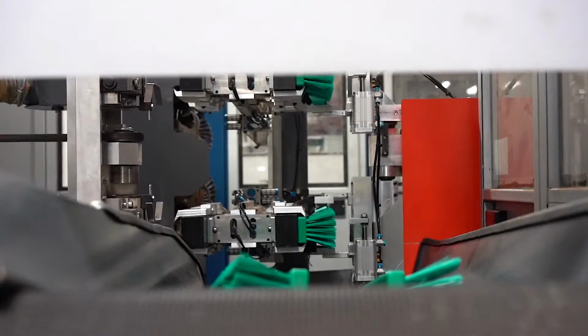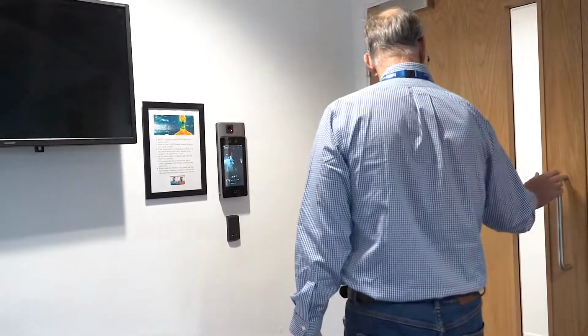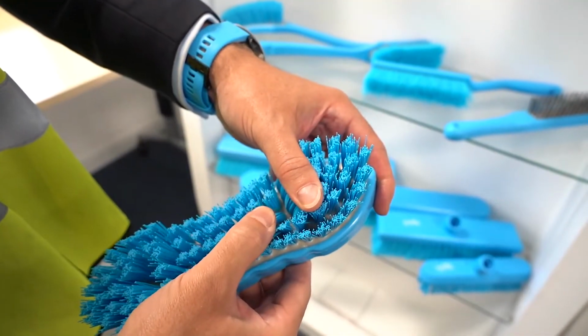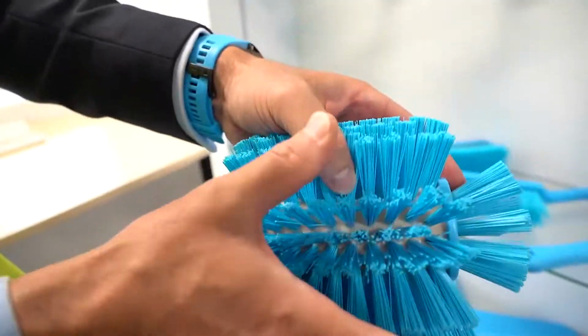The next step is the Hillbrush trade secret, in this room behind me. We're flooding the brush backs with antimicrobial resin to further secure the filaments and seal the surface to ensure that bacteria cannot accumulate in these areas.